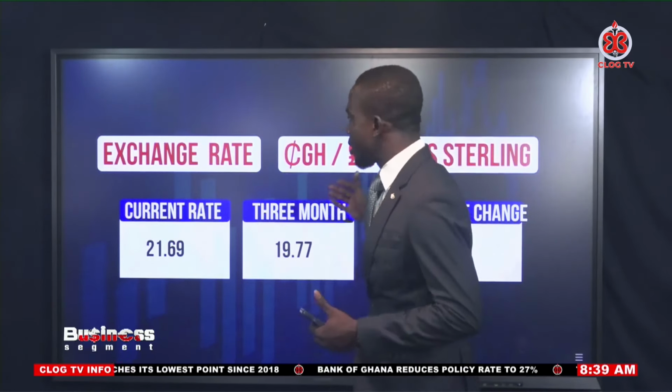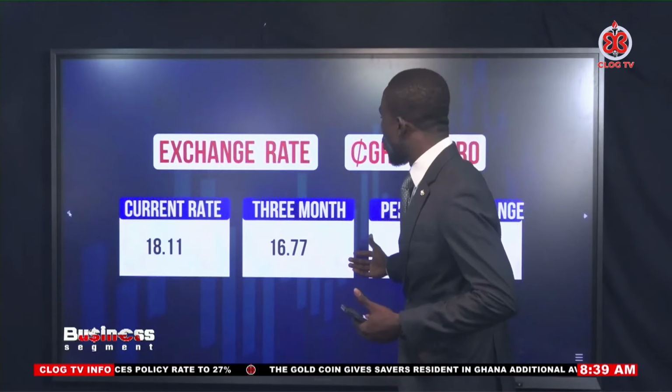So the question is, how do we manage our affairs as a country? If we continue borrowing more, what happens in payment of this very debt? Looking at this data, it means more cedis are needed to settle such an amount. Because if 3 months ago we borrowed, let's say, 200 United States dollars, this time around we are to pay more Ghana cedis in settling such debts.